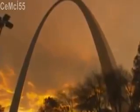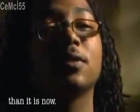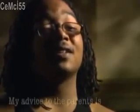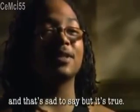It's a noticeable difference. The feel of it. I mean, I guess they're just doing it for nothing now. Like now, they don't do it for the neighborhood. It's not really a neighborhood thing. It ain't about the Crips and Bloods. It's more now, it's just getting high and shooting. That's all they do is make money to buy bullets and guns. It's gonna be way worse than it is now. My advice to the parents is to get life insurance on all your kids. And that's sad to say, but it's true.